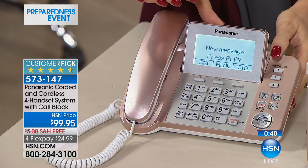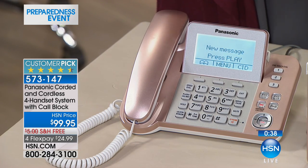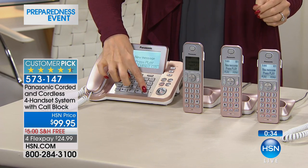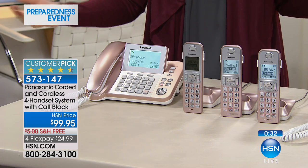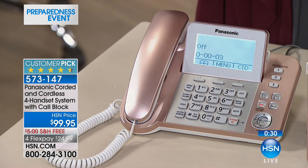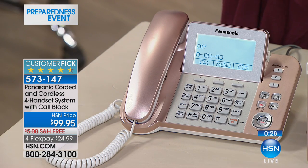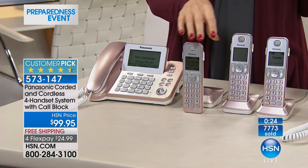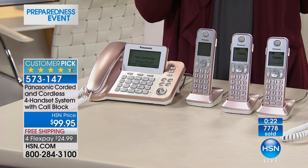Look at the giant screen. Here's what I love about this system: super, super easy to see with the illuminated screens, and simple and easy to hear. Listen to that loud speakerphone. So all of the latest upgrades to make you feel safe and secure in your home, with that great feature of being able to listen in, with that dedicated call blocking, up to 250 names and numbers with the single touch of a button.